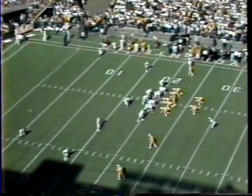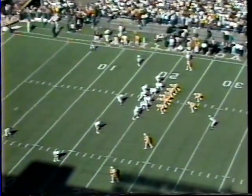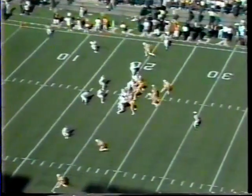Tennessee 24, Alabama 21. The Vols to the line of scrimmage with two flankers left. Split. Coleman and Coles now at fullback. Alabama with a five-man line. They may blitz. They're acting like they're going to. Here's Cockrell looking it over. Now they shift back into a four-man front.